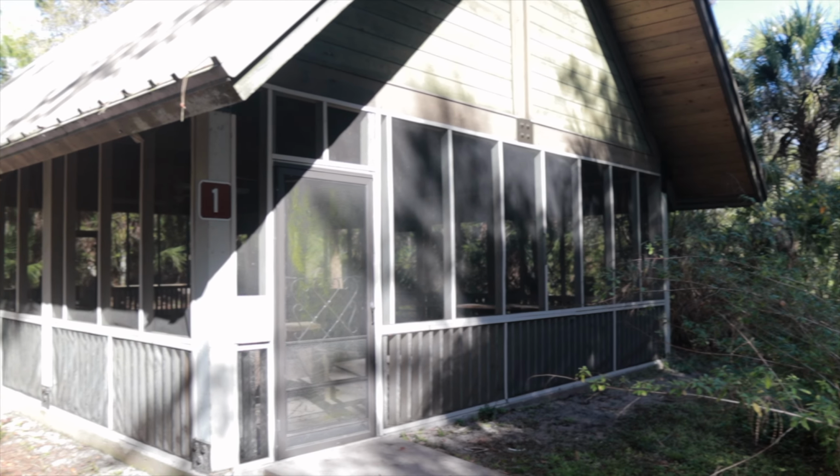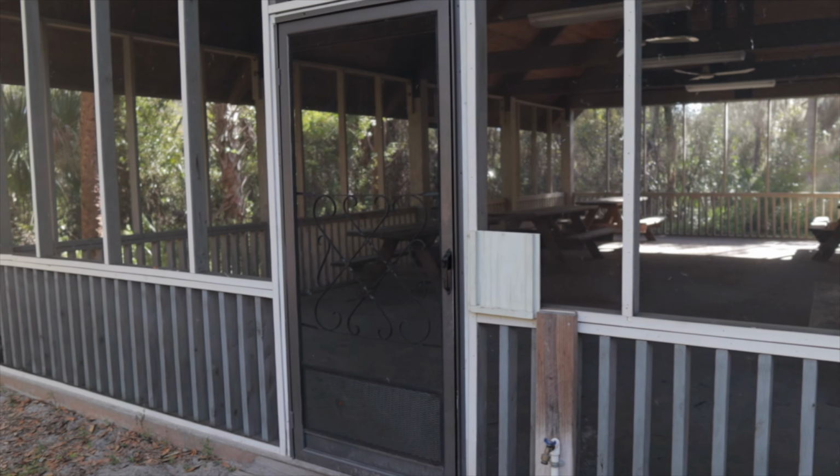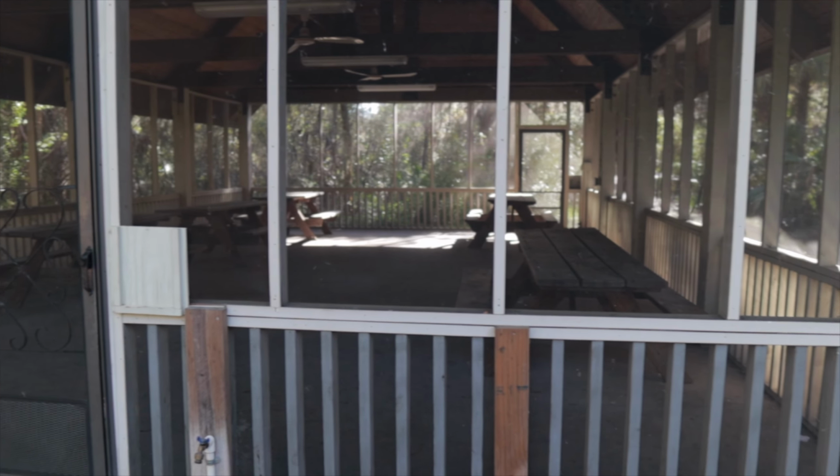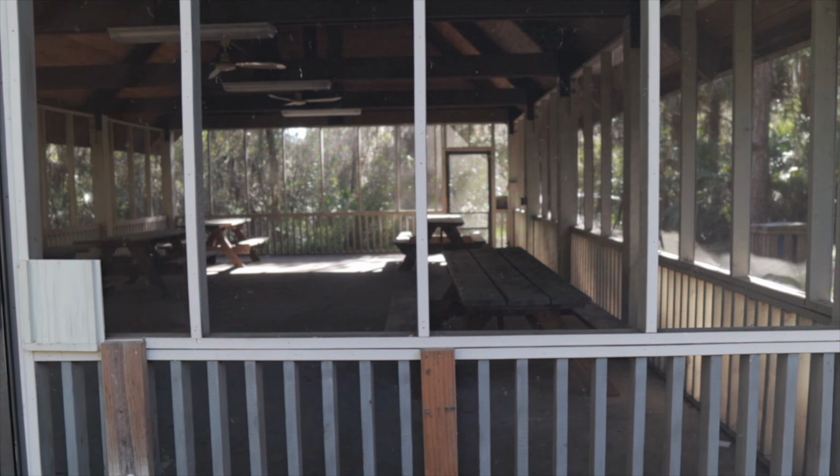So this is Pavilion 1. This is a really nice pavilion. Looks like a great place to have like a family reunion or gathering. All screened in.